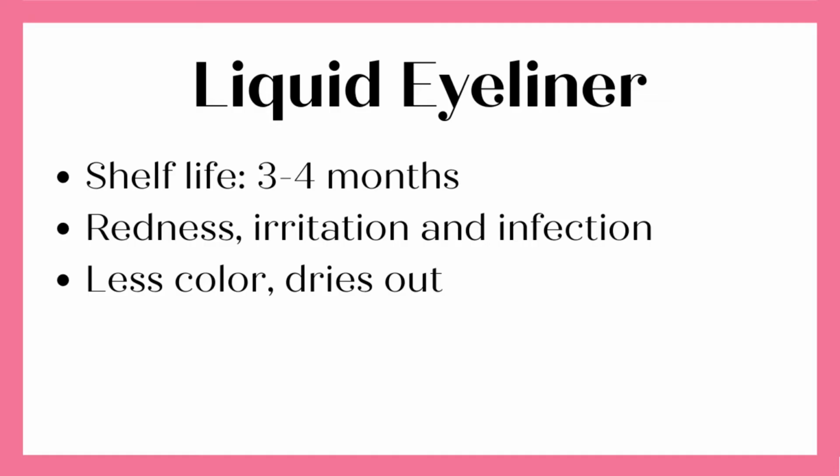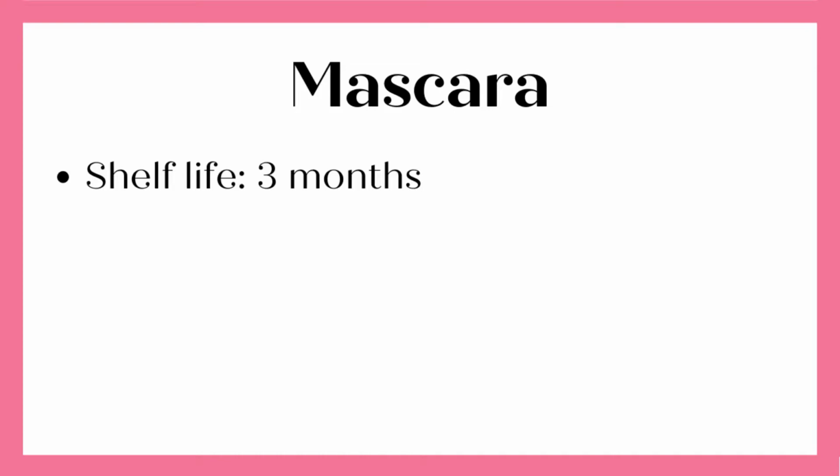If the liner starts to lose color, if it's dried out and just not effective, then it's no good. Mascara. I know I have been guilty of using expired mascara, and I need to make sure I stop that. It's best to replace your mascara every 3 months.